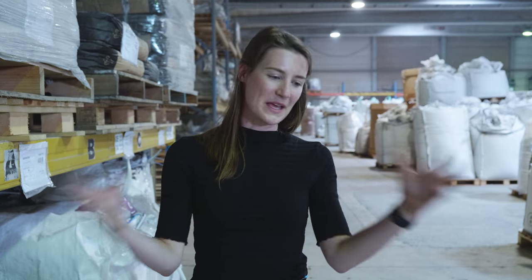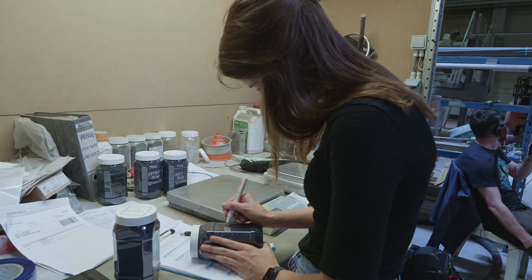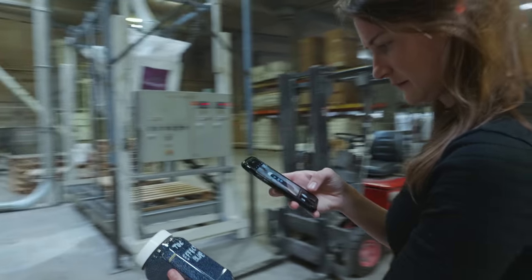A couple of weeks ago, this material was still a mix of all kinds of different fishnets, different colors, but also different properties. And now it's ready to be manufactured into a product, and I'm very excited to see these nets getting a second chance. Photo for the team.